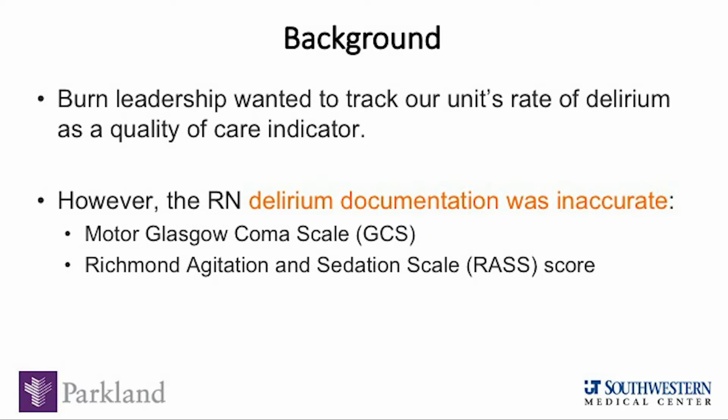So we took a step back from what the whole hospital was pushing forward, and we said, wait, let's stop for a second and look, because when our nurse educator really started focusing on this, we realized that a lot of the documentation of our CAM-ICU scores was inadequate. How she figured this out was she would look at the patient's, say, GCS, and the nurse would have documented that they were following commands per the GCS. But then when she looked at the CAM-ICU documentation, they would be documenting unable to assess on feature 2. Well, if your patient's following commands, you should be able to assess feature 2. The other thing that gave it away was fluctuating RASS scores being documented throughout the shift or throughout the day.